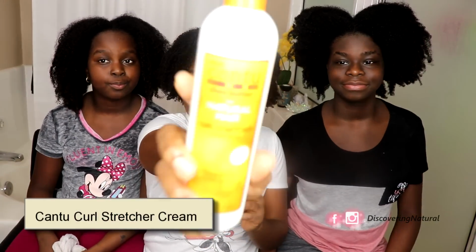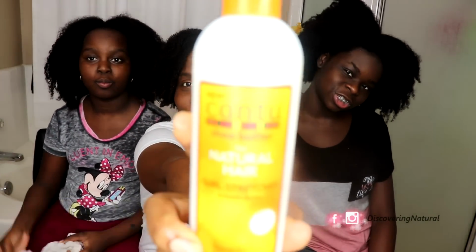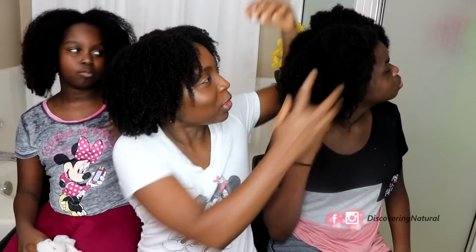Okay, today we are going to be reviewing the Cantu Curl Stretcher, and it promises to stretch our curls and reduce shrinkage. Since our hair is wet, this is my hair, all shrunk. My hair is really wet, and because it's low porosity, even when I dried it, it's still wet. So this is how my hair looks right now, in terms of the shrinkage.